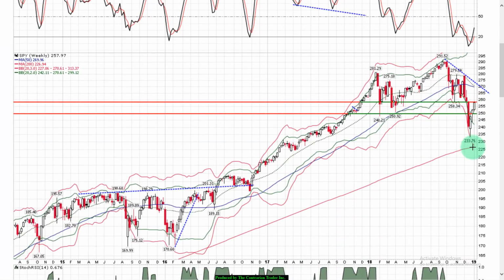Do we break down and put in lower lows? I don't know. I'm not that smart. But if we do fail to take out the lows of December, we'll be looking for a breakout, and we'll be looking to buy the S&P 500. If we fail to hold support levels and we begin to break down to lower lows, we'll build a short position. It's as simple as that.